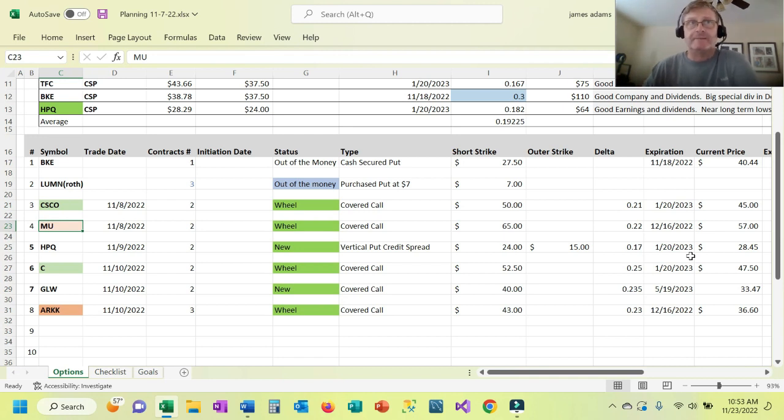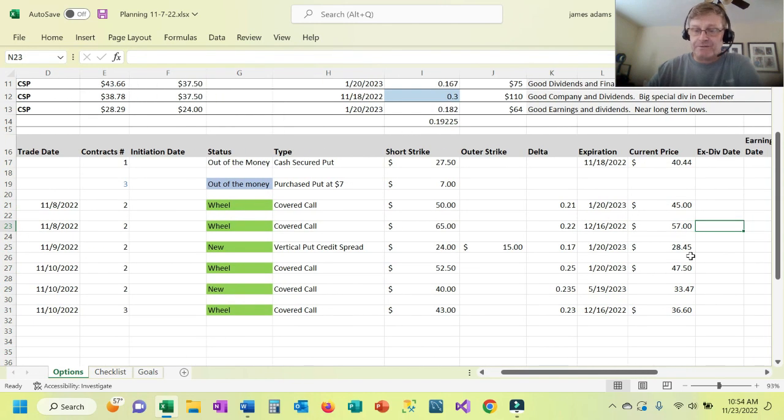But one thing I really like about Micron, it typically has really good premium, lots of expirations, lots of strike prices. So here we can see I made the trade on 11/8. These were two contracts, covered call. I did them at 65. It had a 22 delta and expiring on 12/16, so not as far out, fewer days. Current price was 57, so at 65 it was literally $8 more than the current price of Micron.